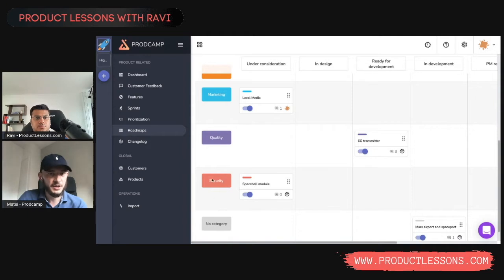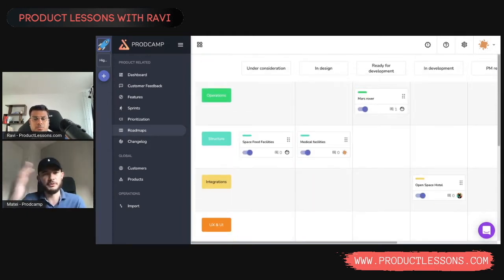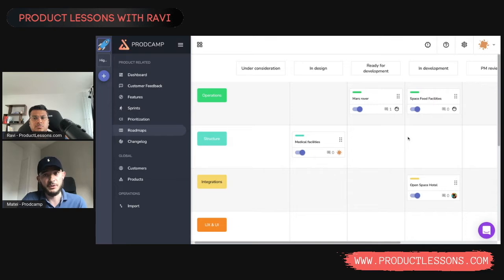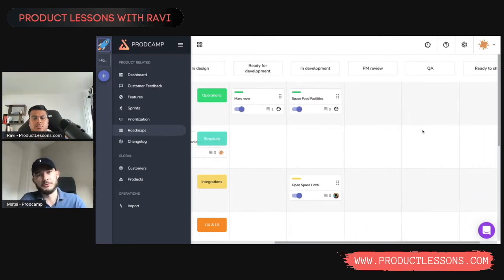All this is customizable here on the left side. All the categories are customizable. You can create new ones, change them, whatever. And you can organize your roadmap, just simple drag and drop, right? You have your features. It's in development. Okay, I'm gonna throw it in the development column. I want to make this public. I don't want to make this public, right?